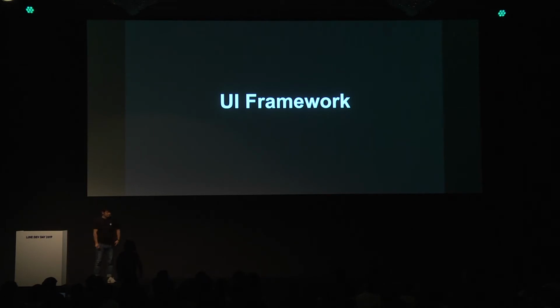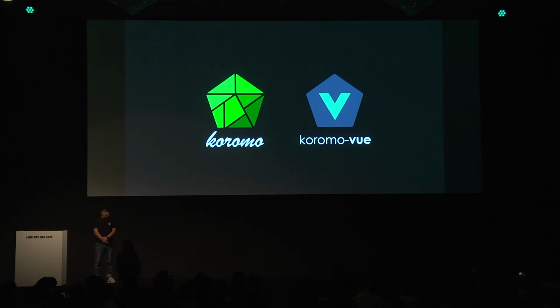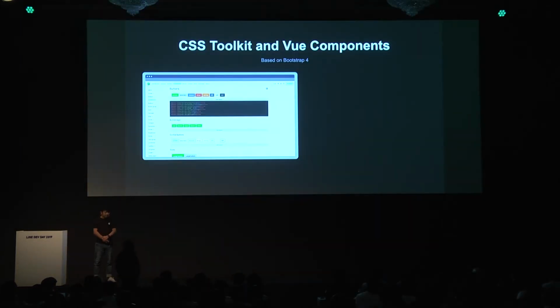Now I'll talk about UI frameworks. Line has many services, and there is a web-based admin screen supporting those services. To achieve the development speed and consistent user experience required for the admin screen, we needed UI frameworks. That's Coromo and Coromo View. Coromo is a Bootstrap 4-based CSS toolkit developed by Line, and Coromo View is a view component library for Coromo. Coromo consists of colors, typography, layouts, components, icons, and code assets.